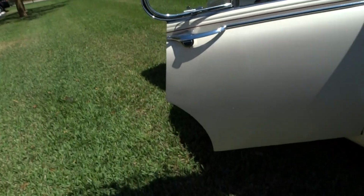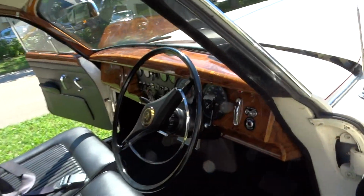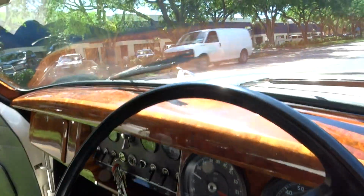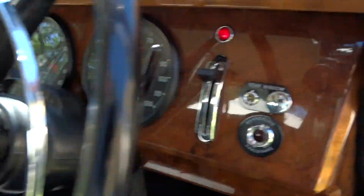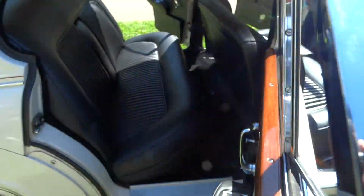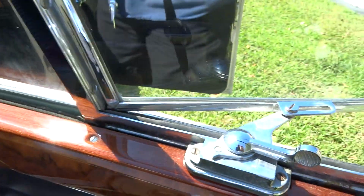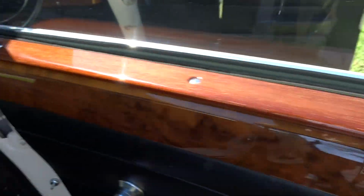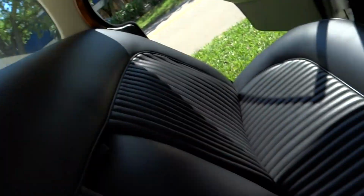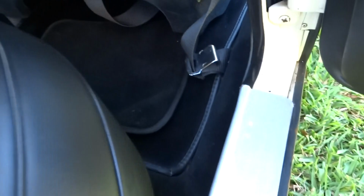Now the interior, somebody spent quite a bit of money. And the interior, the wood is probably as good as it was when it was new. Seats have been redone. Headliner. Package tray. Back seat. Carpets.